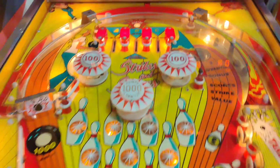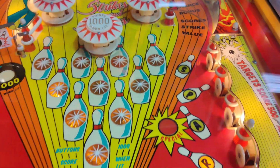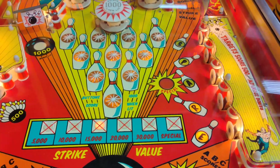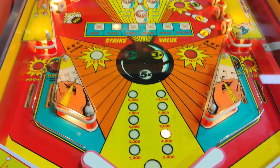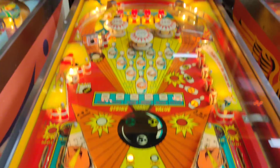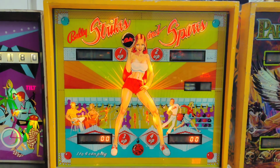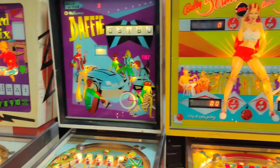The game plays in a very fast style. You're completing the rollovers, you're spelling out spares, advancing the strike value, and it really can lead to a high-scoring game rapidly. Great for competition. One of the best playing games for the classic Bally's, in my view. This is Strikes and Spares.